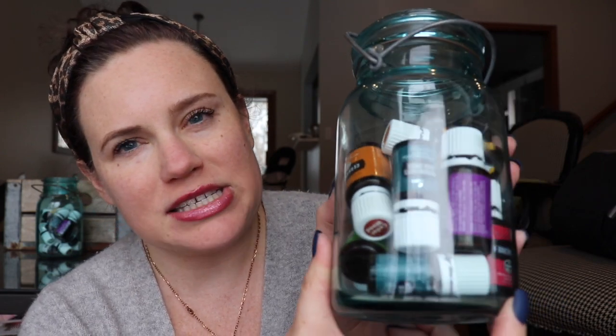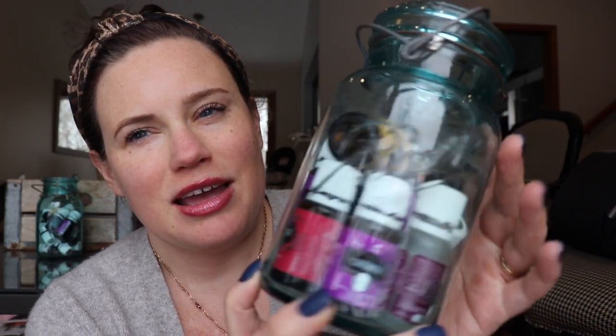A lot of basics this month, and I'm guessing next month will be too because I've run out of even more basic everyday oils since I ordered this box. I don't know if this is interesting to you at all, but this is how many empty oil bottles I've gone through in 3 months. I don't know if you think that's a lot or not a lot. I guess it just depends on the eye of the beholder.